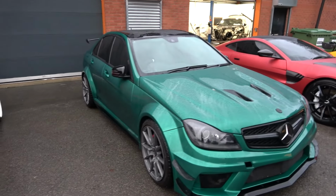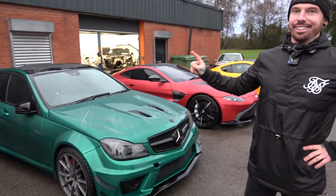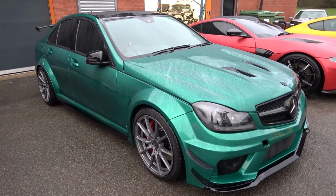Well, this is pretty cool. C63 saloon, but Black Series-esque. Love or hate car again. At the minute, I hate it, but I love it when it looks like this.